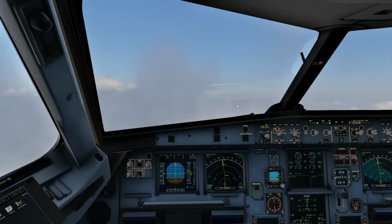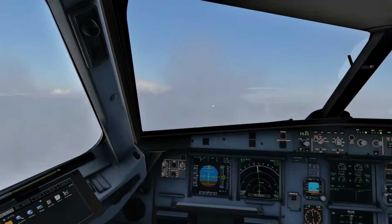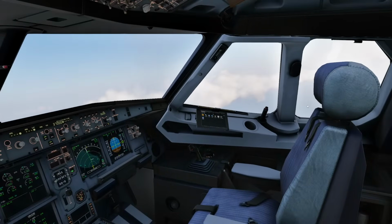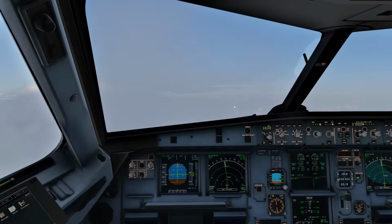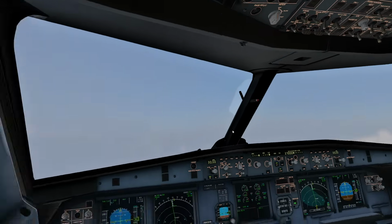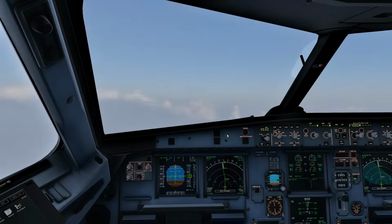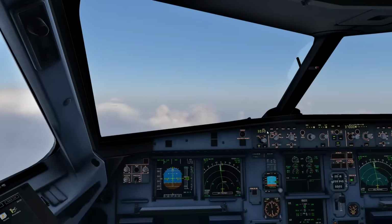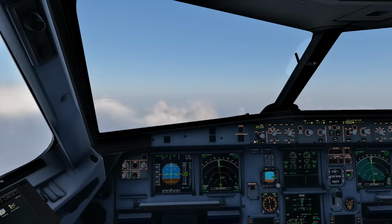Right, so all is good here. Approaching 8,000 feet. Going through the clouds. Look at those clouds, guys. Wow. This works, yeah. All right, we're approaching 9,000 feet. Landing lights off. And we are going to turn off the fasten seatbelt sign. We are 5 minutes into our flight.